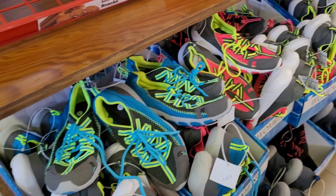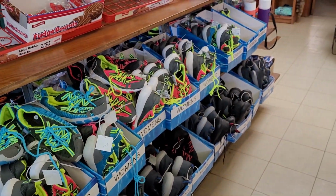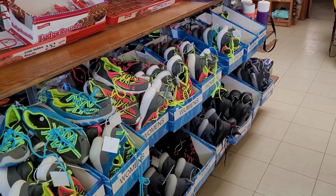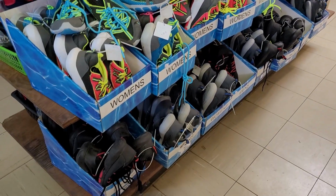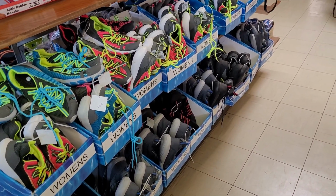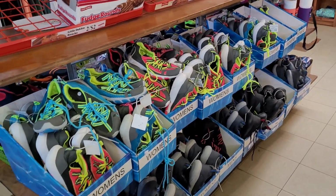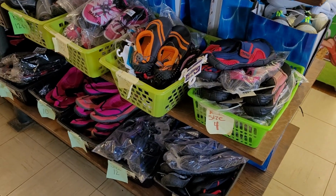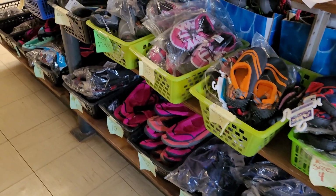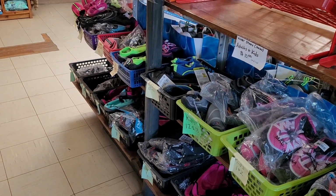Yeah, I think it's some sort of water shoes that you can wear in the river, since they do a lot of tubing here. They can wear these in the river. Good selection. Pretty neat. I've never seen any water shoes that look basically like tennis shoes. Pretty cool. Got more water shoes over here along the back side of that shelf that I was just showing you.